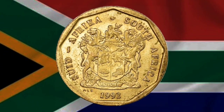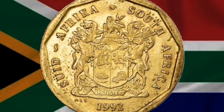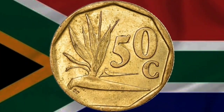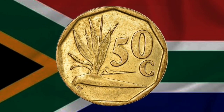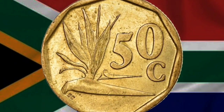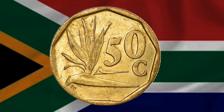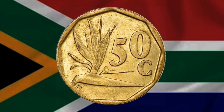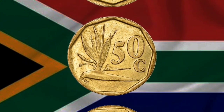On the obverse side, you will find the national coat of arms of South Africa, which was used from 1910 until 2000. This older design includes a lion, spear, and shield, powerful symbols of strength and heritage. Above the coat of arms, the name of the country is written in both English and Afrikaans, South Africa and Suid-Afrika.